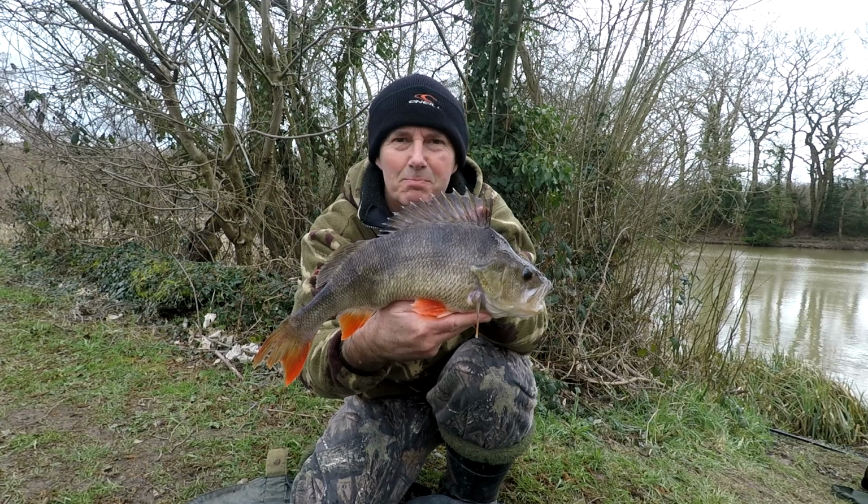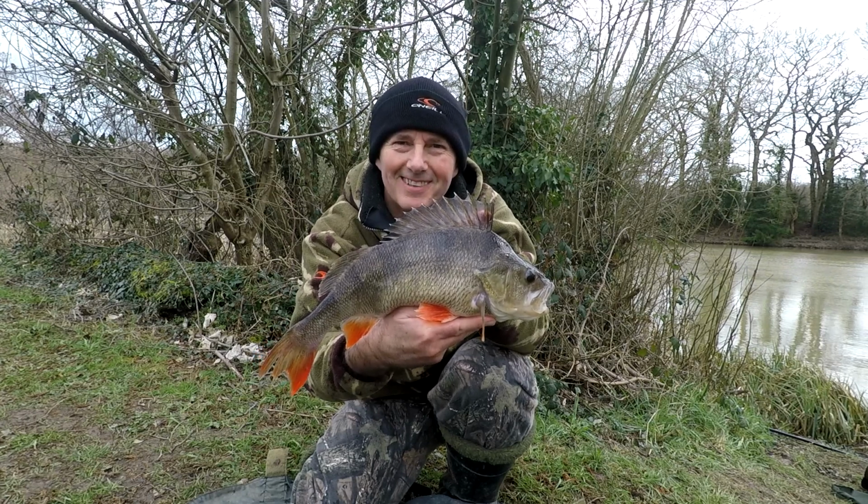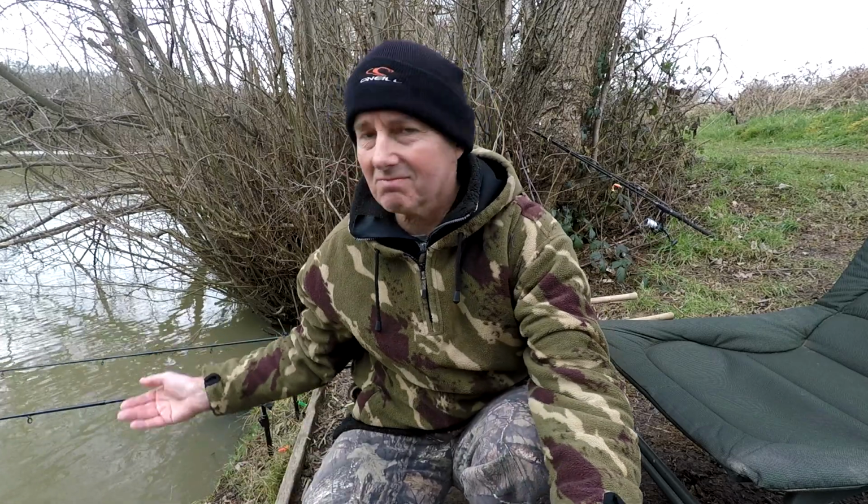Right, let's get this beautiful £3 plus perch back to his home. What a day I've had. Two cracking perch, 2.9 and a 3.1. I mean, you can't complain about that, can you? This is the best perch fishing I've ever had, and nobody else wants to fish here. I can't understand it. There's some cracking fish in here.